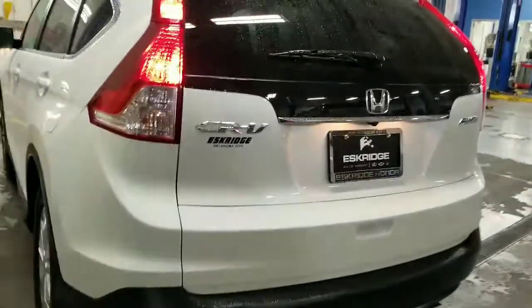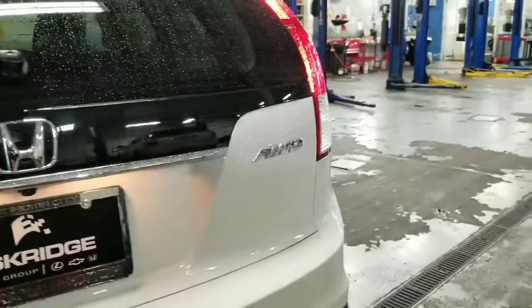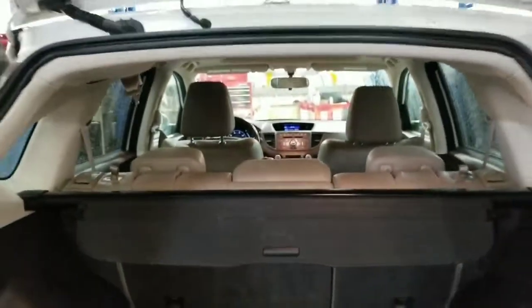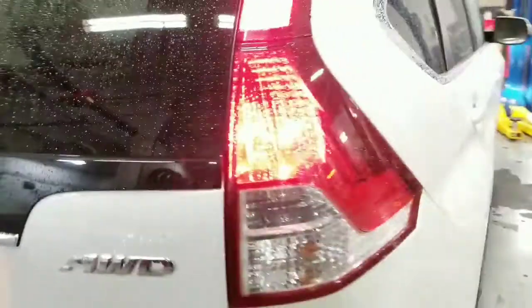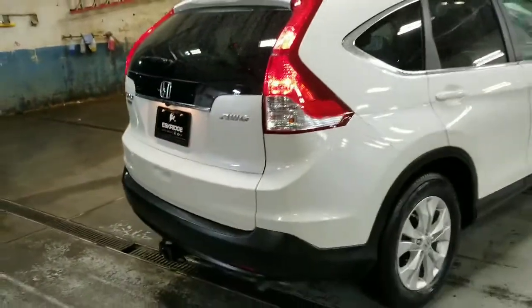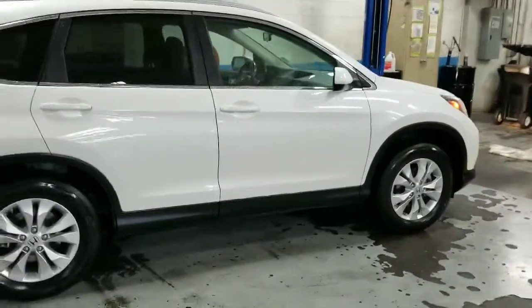Comes with a couple good little touches, like the trailer hitch installed. It is all-wheel drive, which is also awesome. Floor mats, it's already gone to detail and everything, so we're just waiting for it to go through the service department as well. It's pretty much ready to sell. Stepping back here, it's in great condition. It looks really, really nice.